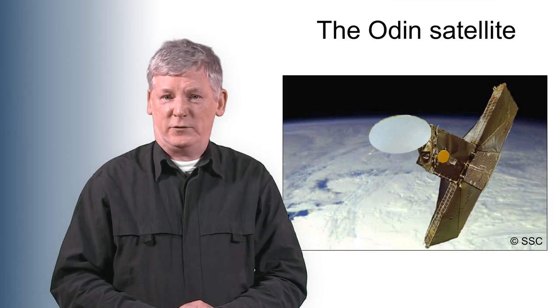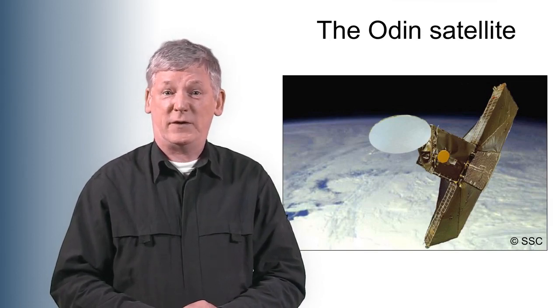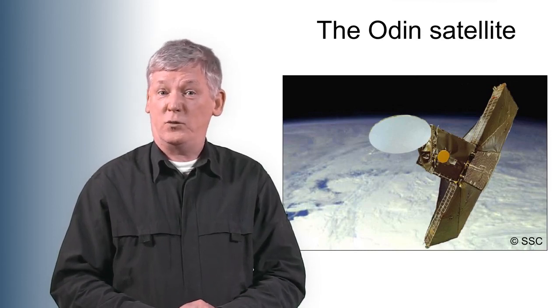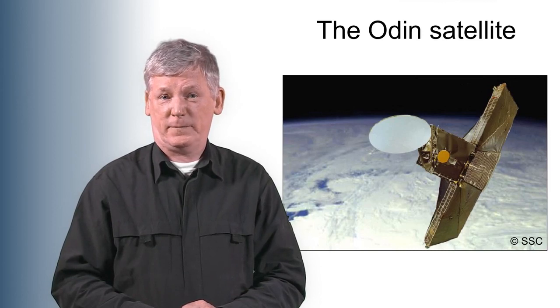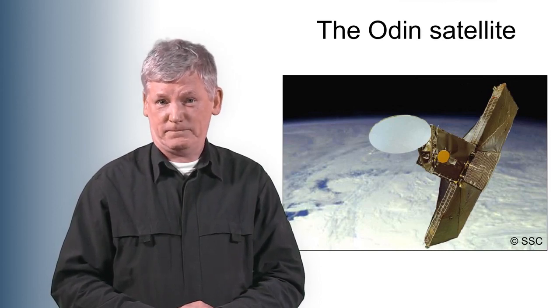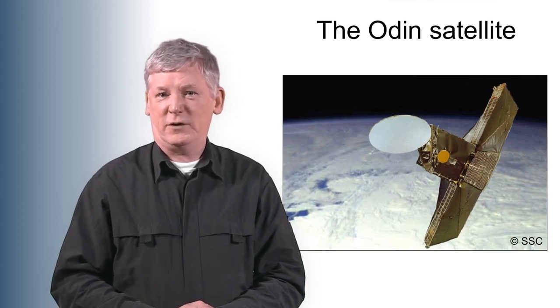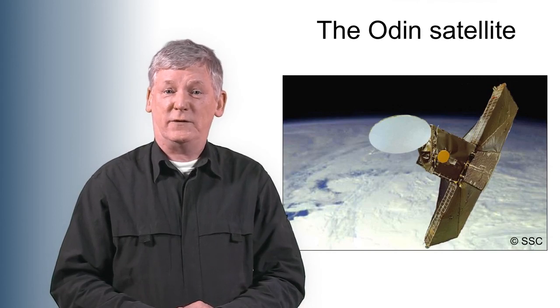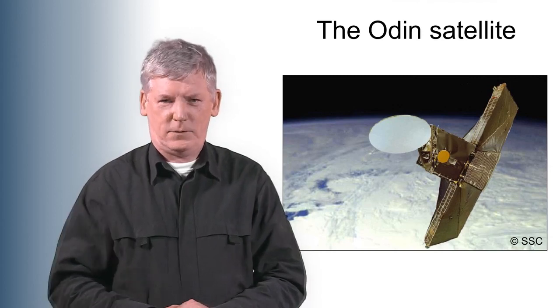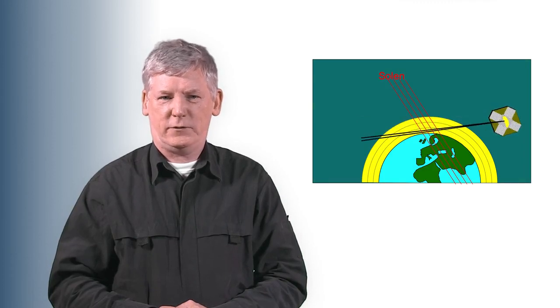It carries two instruments. A sub-millimeter radiometer, SMR, that is a microwave instrument working at 500 GHz. You can see the 1 meter antenna in the picture. This also gives you an idea of the size of the satellite. The other instrument is OSIRIS, optical spectrograph and infrared imaging system, that is mounted inside one of the walls. Both instruments are co-aligned and are designed to look at the limb of the Earth.